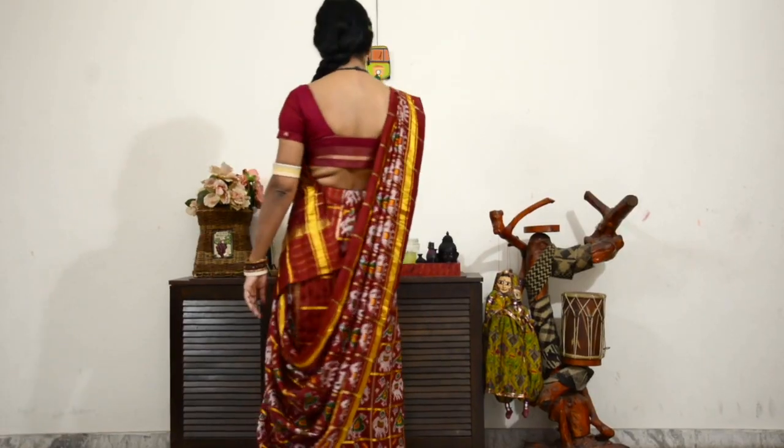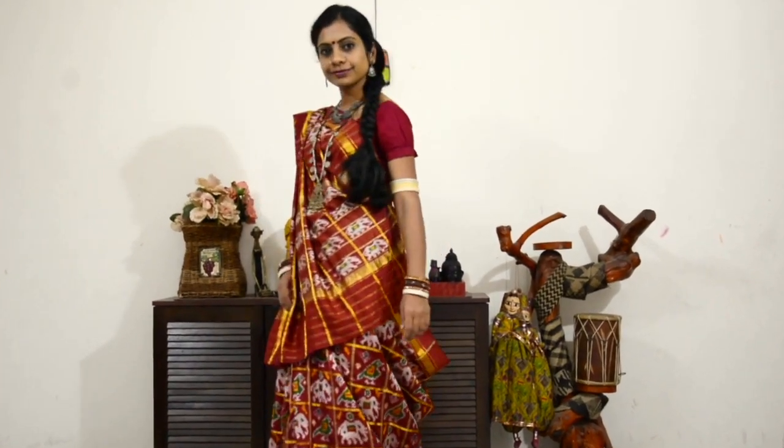Today I'm going to show you guys how I transformed my old silk sari into an outfit. You must have seen this sari in my earlier videos. This is a Gujarati Patola silk sari. In my previous live video also I have shown you this sari and I have mentioned about transforming some of the saris into dresses. So that's what I'm going to show you today.